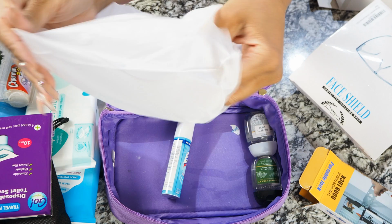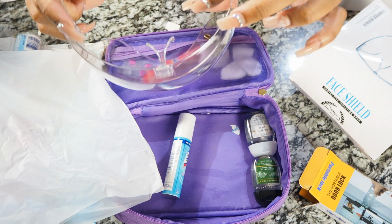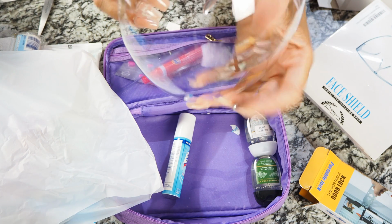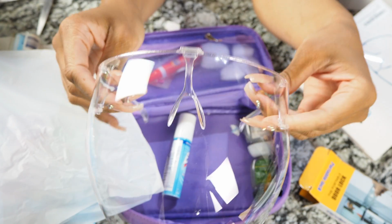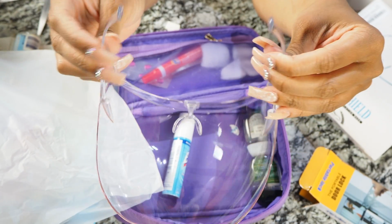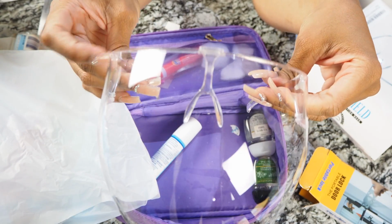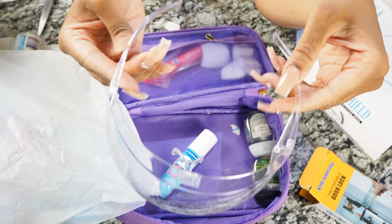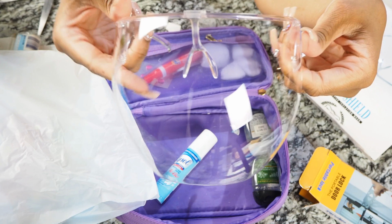These actually just came in the mail today, so I just got these in time. This right here, it's just a clear plastic. It almost looks like work shades or something that you would wear. So if you follow the vlog, you'll probably see me with these on. And if I don't like them, I can always give them to my niece. She might like them.